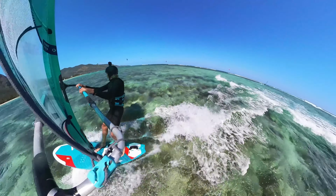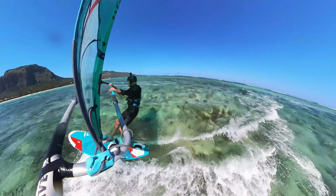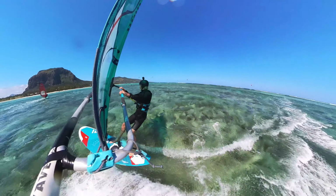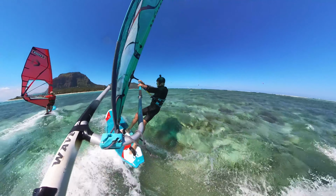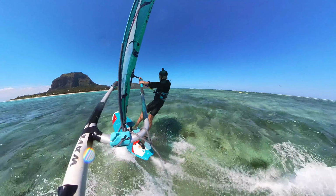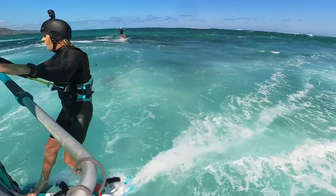And yeah, maybe I should have gone a little smaller today, or I should have had a bigger sail. I kind of undersailed myself a lot, and there's only a couple of days where I had really good power, and only in a certain zone. But I was typically on a 5.3, and I probably should have gone to a 5.8.